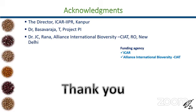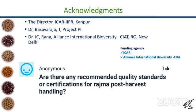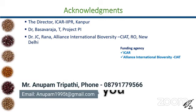Okay. Right now it is treated as a minor pulse crop, so there is no standard for it. But in case of seed or storage structures and storage facilities, you can opt for the standard procedures used for other crops. Nothing is standardized only for Rajma, because it is a minor pulse crop. The major pulse crops are chickpea and pigeon pea. But you can use their conditions for Rajma, as I have discussed earlier, for everything from harvesting to storage.